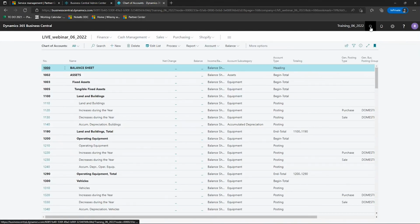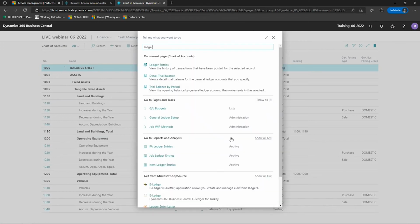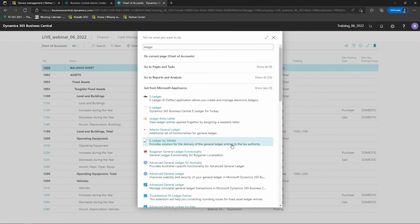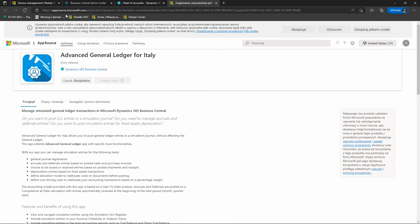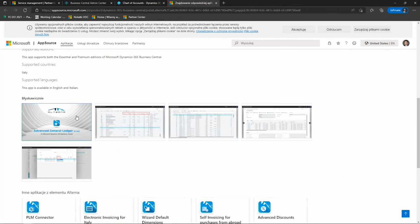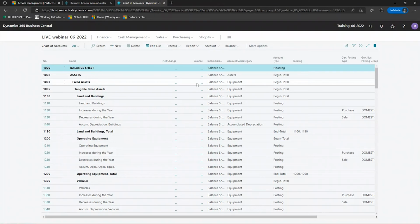Let's try it one more time. Let's look at the ledger. Show it again. Okay, this time it worked. So now we are in Microsoft AppSource, and we are seeing Advanced General Ledger for Italy. We can see some screens, read about the solution. So whenever we need something in the system and it's not there, we are even directed to Microsoft AppSource to search for it.